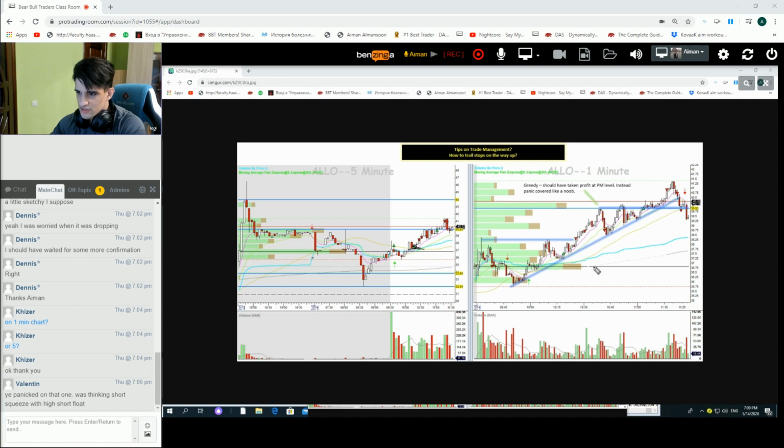Took it as close as possible to the support. You have confirmation candles on smaller time frames. You have a setup on a bigger time frame, and that was your entry right there. So this was amazing. I like the patience, how you waited for the entry.